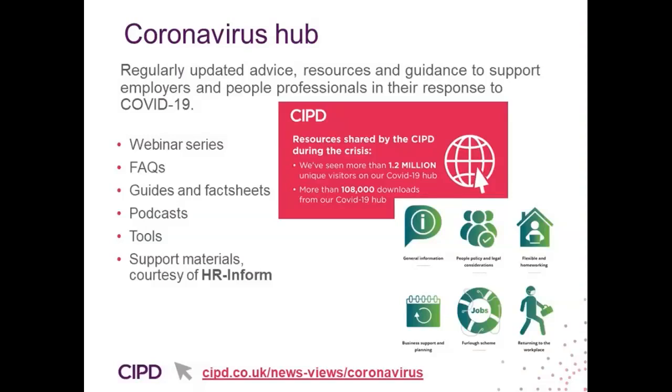So starting off, we've got the coronavirus hub, which is signposted from the CIPD homepage. And it's where you'll find all the current information in connection with the coronavirus. So as the situation develops, which it has been, the CIPD will provide updated advice, resources and guidance to support employers and people professionals in their response. So it's updated regularly by our team of experts and it includes all the latest news, guides, there are Q&As on there, fact sheets, podcasts and loads of blogs.